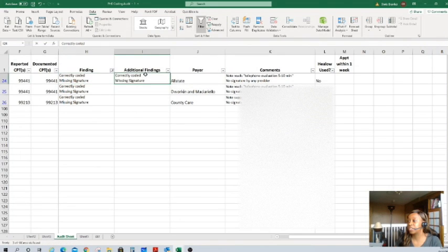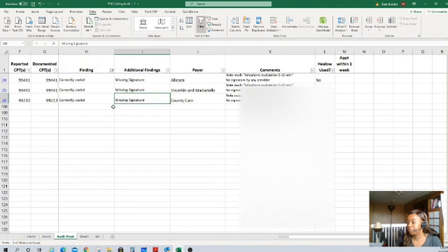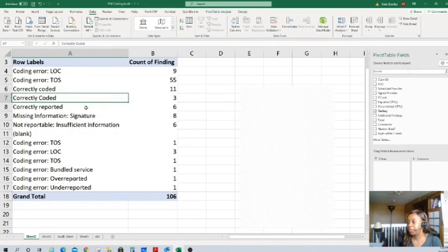I'm going to just filter these over, and I'm going to remove this part. And then I'm going to remove the bottom part over here. Because these are all the same findings, I'm just going to fill that data down. Okay. Now when I go back to my audit sheet and refresh this data, correctly coded missing signature is going to disappear and just fall into one of the correctly coded, right? So those three jumped into this area.